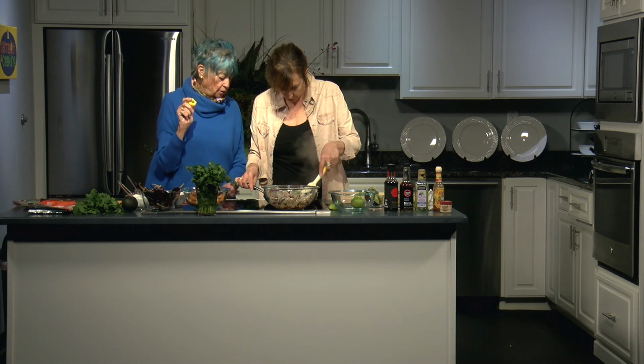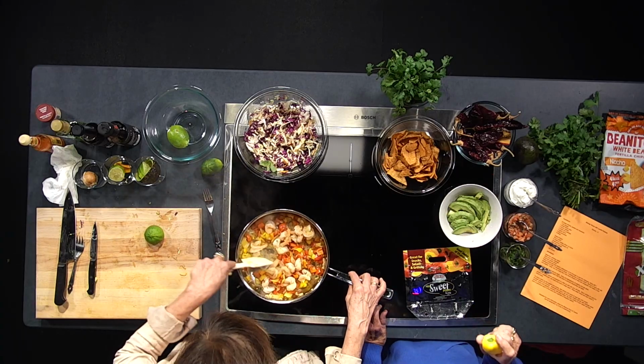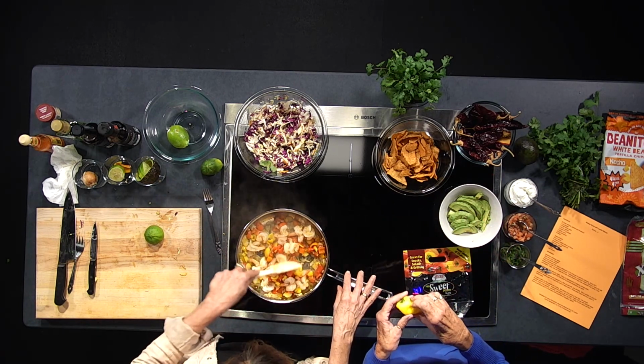Okay, so we're getting close. They're getting pinker. I see what your shrimp are doing. You see what my shrimp are doing. They're sort of doing little splits. Yeah, they think they're cheerleaders.